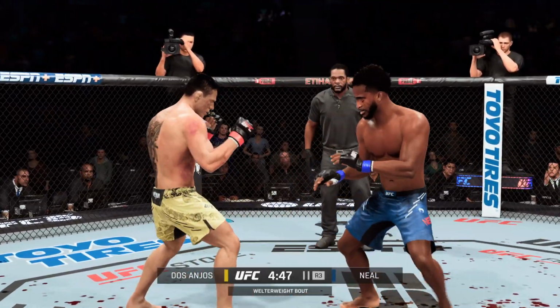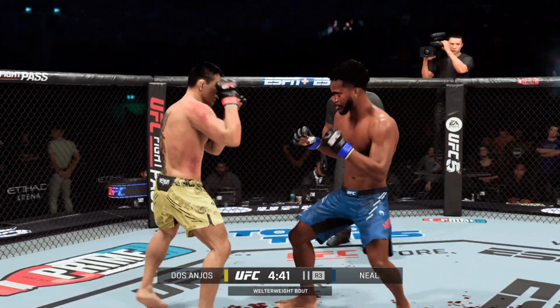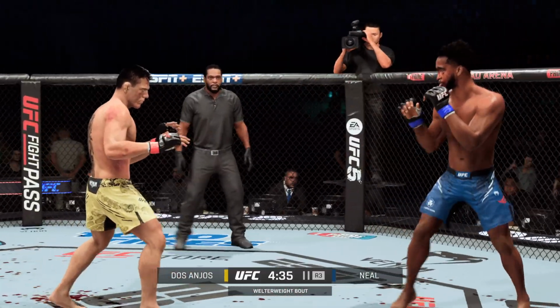Pretty good previous two rounds. Yeah, it's been a very competitive fight to this point. Both guys have had their moments, especially in these last two rounds. You expected somebody to get ahead, but they've both been so evenly matched. We're still right where we started.